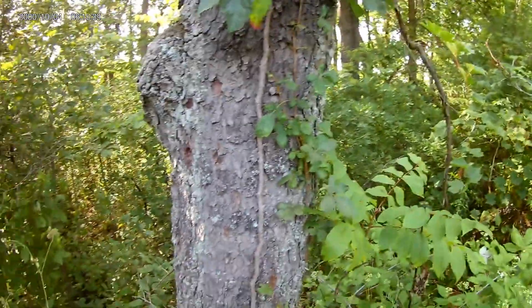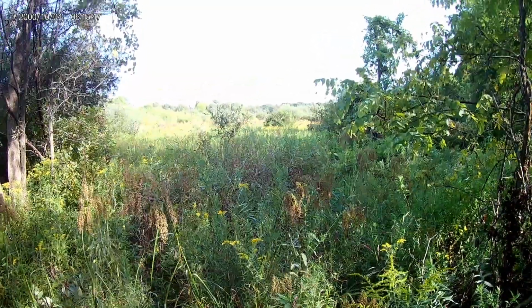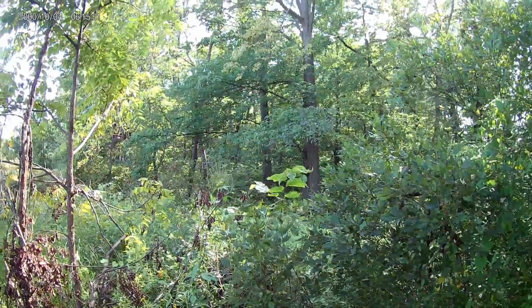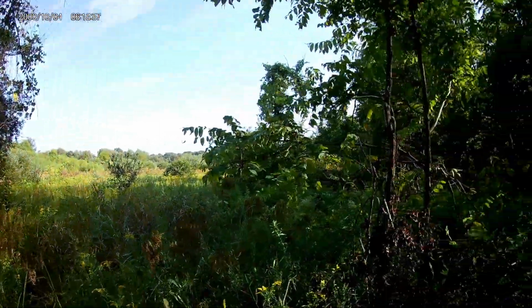And I don't want to be up in a tree like this right off the trail. I want to be back somewhere where it's a little more hidden, but where I can see enough of that field there. So I'm thinking something back up in here. Okay, now I gotta find the tree.